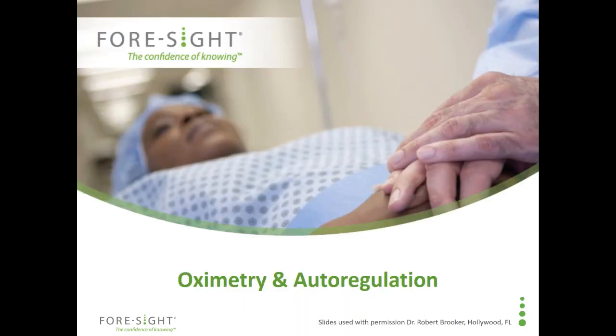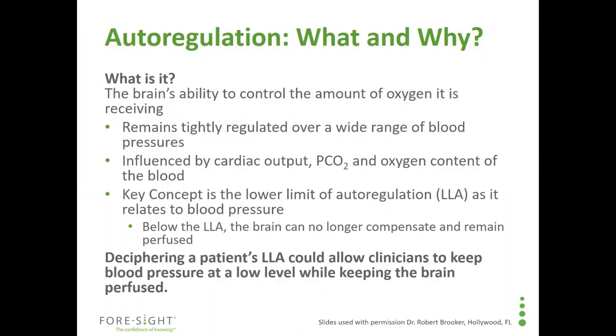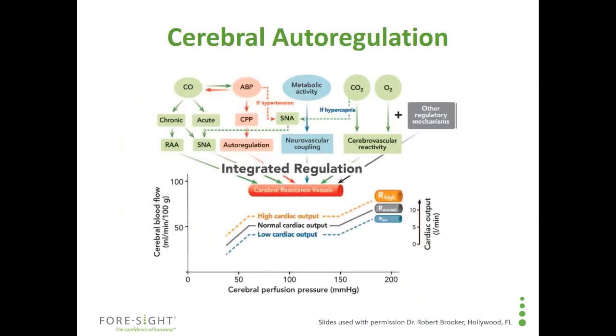Talk about oximetry and autoregulation in a little more detail. And again, this is going to be a review for everybody in the audience because they deal with this every day, but it helps point out again how the oximeter can help manage these issues. So everybody knows what cerebral autoregulation is. The key thing from this slide I want to remind everybody is that patients do not come to the hospital with a tag that says my lower limit of autoregulation is 70 or 60. And that's an important issue.